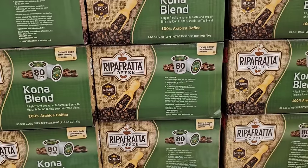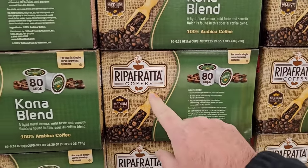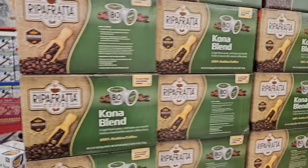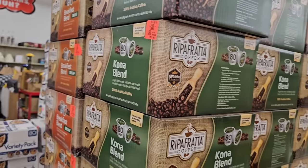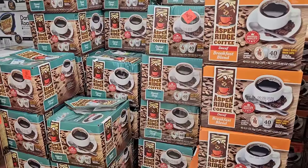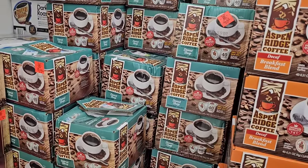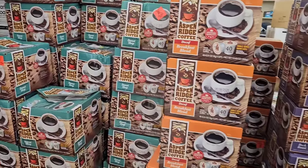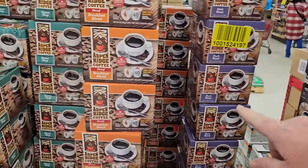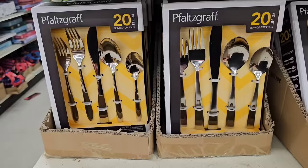This was the one that one of our longtime viewers liked on the channel here, the Ripa Frida Kona blend right here. You get 80 of them. I believe that's $21.99 as well. Yeah, $21.99. I mean, that's a pretty good deal. Now the Aspen coffee here, it was okay. I tried the donut shop, $9.99 for 40 count. Not too bad there. They also have a decaf breakfast blend as well, and the dark roast. I mean, you can't beat the price. $9.99 for 40 cups.